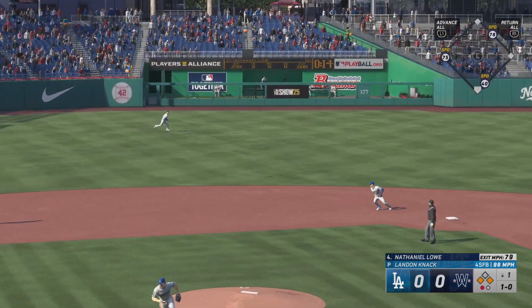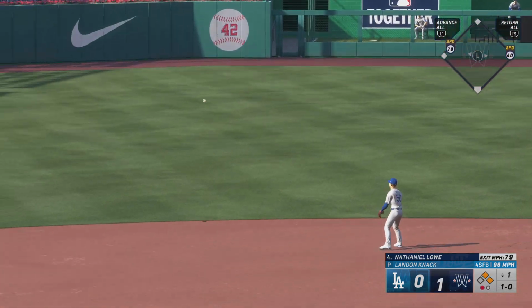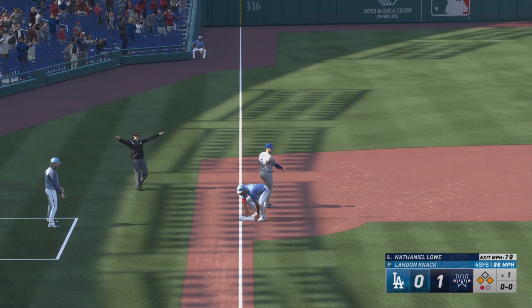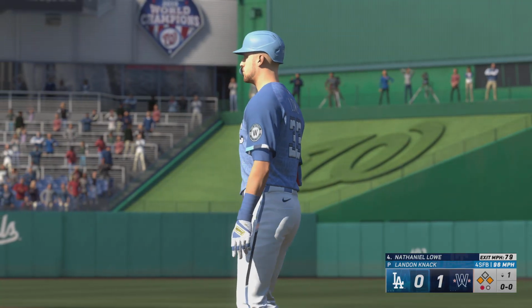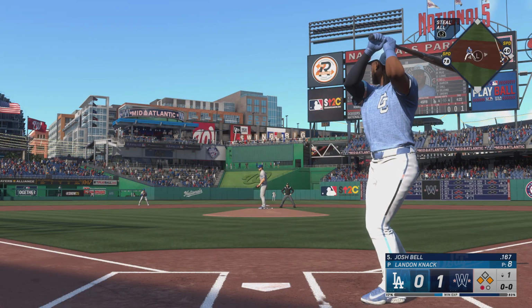Swing and a ball hit out towards left center field. Lunges, but can't make the catch. Run scores easily, and it's 1-0. To third, not in time. And it's runners at the corners with one gone. Runners at the corners here, one away.